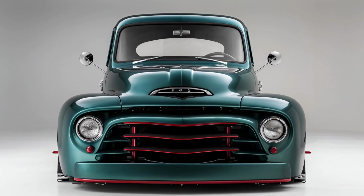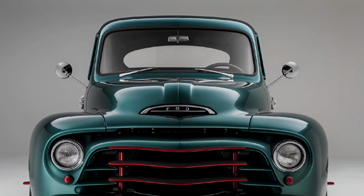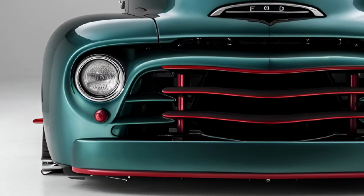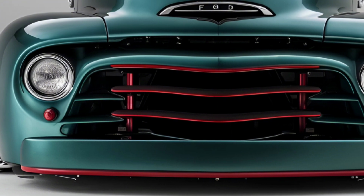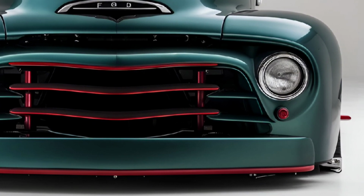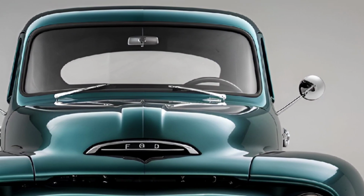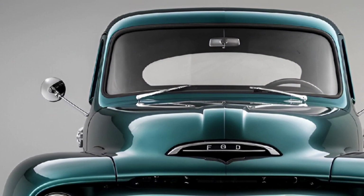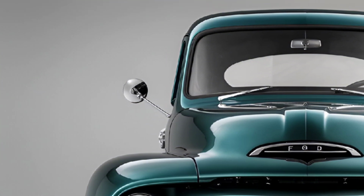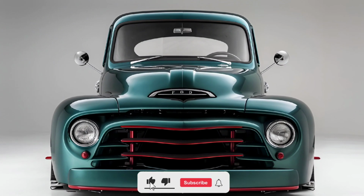Today we have something truly special to talk about, a vehicle that perfectly combines nostalgia with modern-day engineering. It's the 2025 Ford F1 Vintage pickup truck, a reimagined classic that pays homage to Ford's legendary F-Series origins while integrating the technology and performance expected in today's market. If you've been waiting for a truck that delivers timeless design with contemporary capabilities, this one might just be for you. Let's dive into the details.